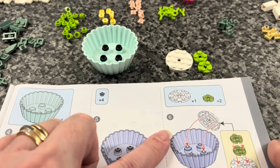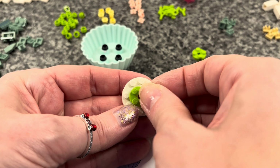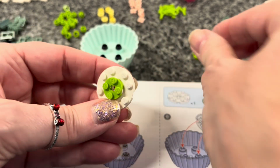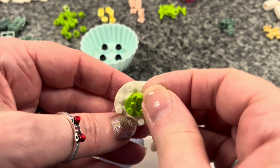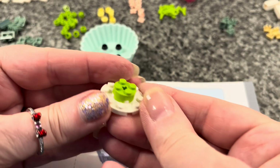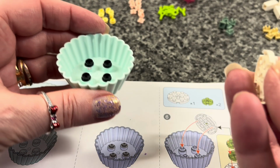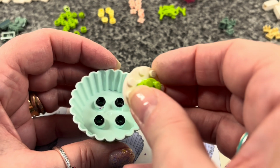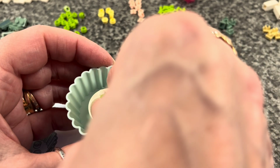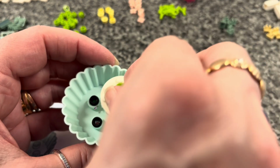So the next picture, we've got this, and it's saying to put these 2 circles on there. And as you can see, there's a little gap so that they sit nicely, and then the other one just sits on top. Like that. And then that apparently sits on there. I'm not really sure if that's right, because nothing seems to be holding.